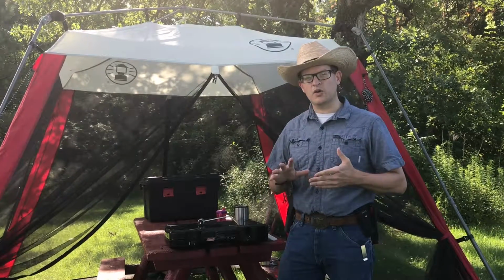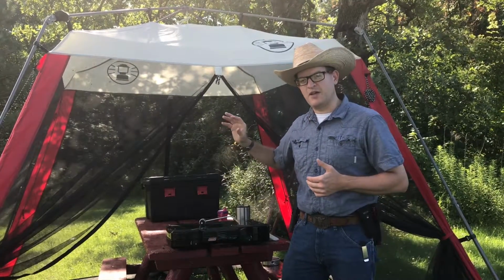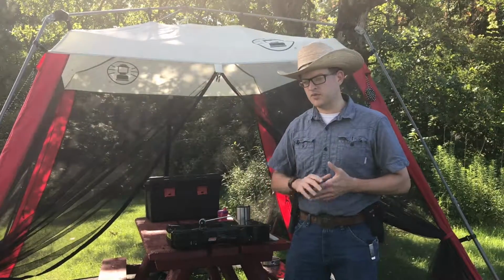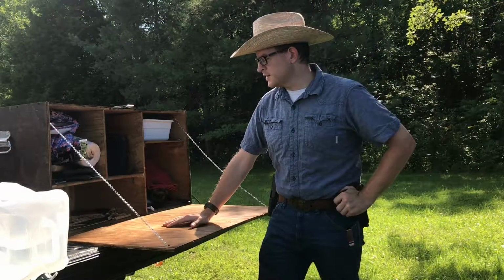We try to keep the kitchen a little bit farther away from our tent setup, because again, no matter how good you are at cooking, you're going to be dropping something. There's going to be the smell of food set up in the area. It's going to attract animals. So we set up our camp kitchen a little bit away from our tent to keep the animals away from our sleeping quarters.